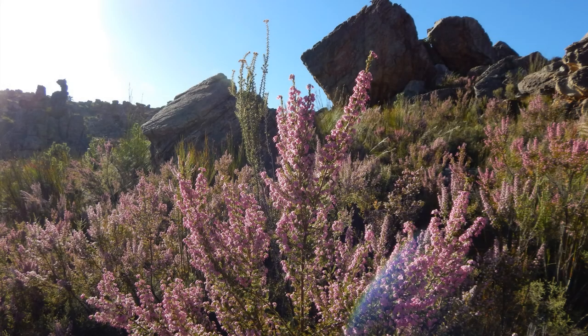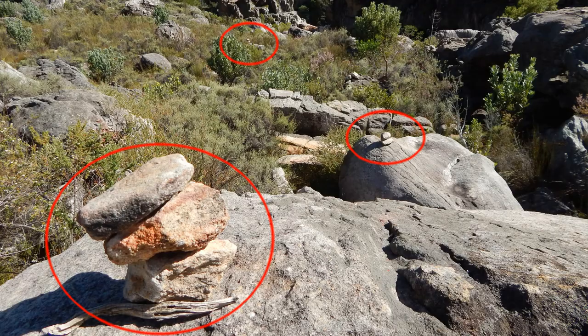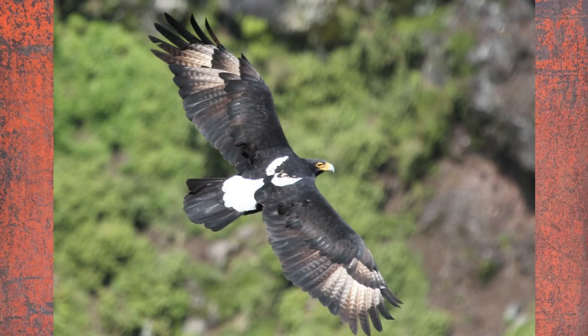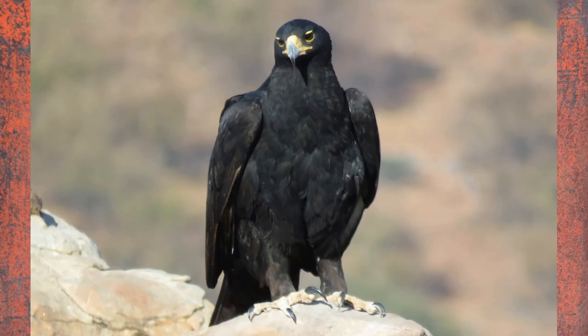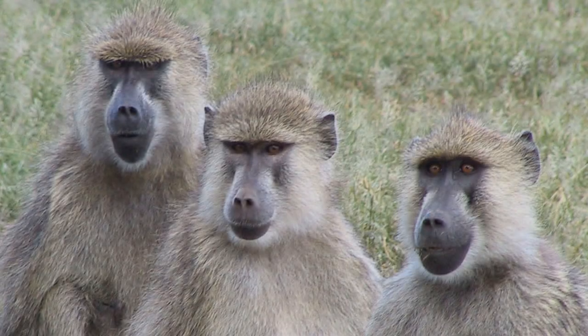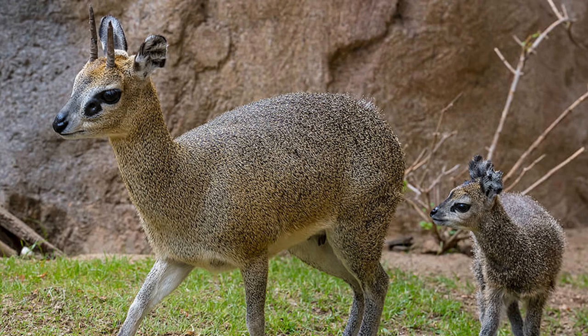The vegetation consists of a variety of mountain fynbos. If you feel you're getting lost, just keep looking out for the markers that will show you the path. You may be lucky and even see a black eagle or two hunting in the area. Baboons can also sometimes be heard in the mountains, but generally they stay away from the camping site. Reebok and klipspringers are also commonly spotted.